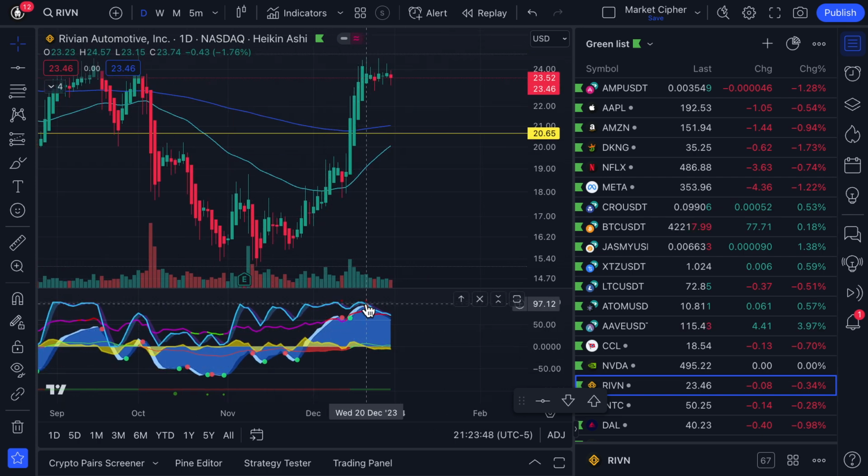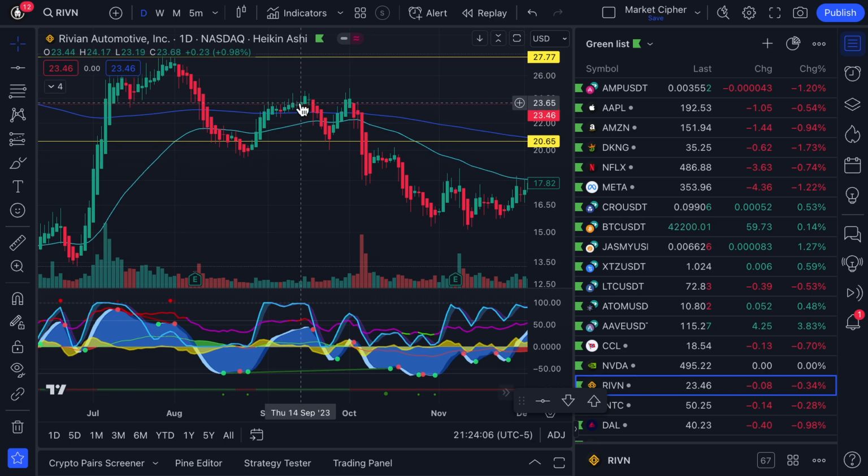I like to add to my positions, if I want to add, when that blue stochastic line right there is down here on the floor. So I'm talking about right in this area. Up here, it's a little overextended. Nice move here. Now let's get the pullback and go. We want to buy that pullback, that rip, and then we want to sell the rip.